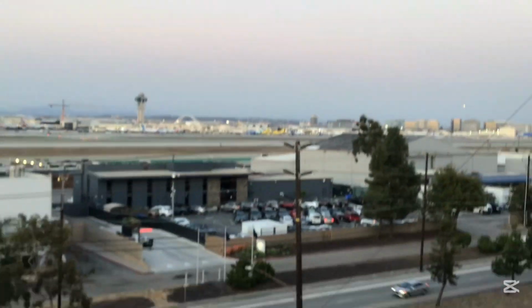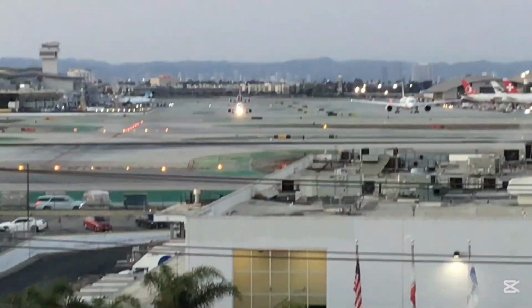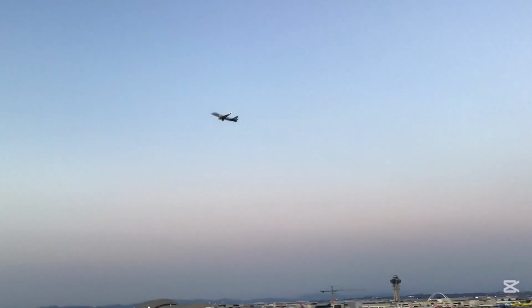United 737. We have a 737 coming this way. Can't really see it because it's being blocked by that big white dot. So how bad the video quality is. I don't know why I keep on saying how bad the video quality is. It literally is just terrible. Oh, I don't know why I didn't film that. Will we have a takeoff of an Alaska Embraer?